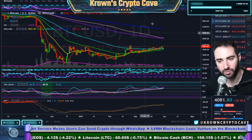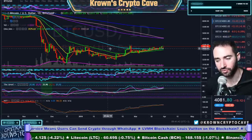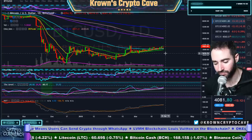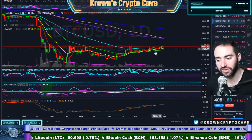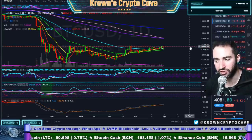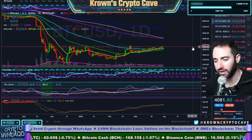It's not really related to the price, volume, and time indicators that we look at on the charts right here. It's related to the fundamentals, I mean, what's actually going into the network. So to see this actually be a good indication of major moves is quite enlightening.